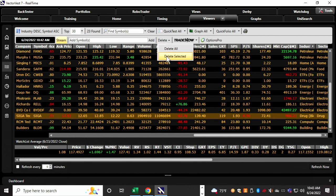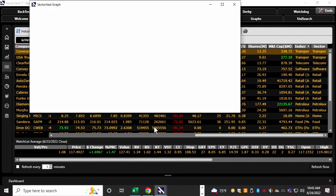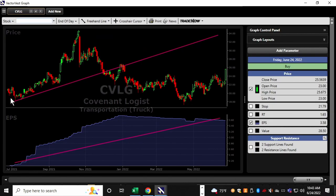So the next pass, I'm going to graph all of these again, but now we want to look at price. So let's focus on the price action. And I'm looking for two things. First of all, just the architecture. Has the stock been in uptrend? And even if it pulled back with the market, is it now recovering?